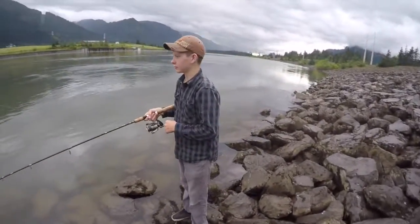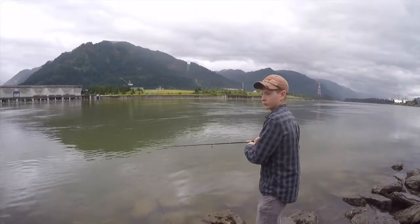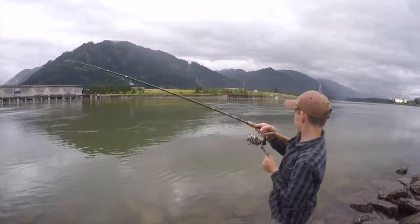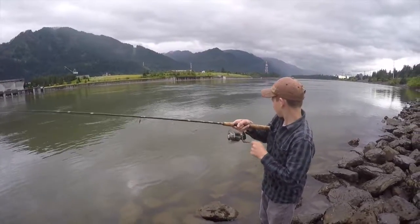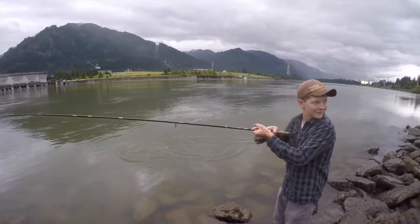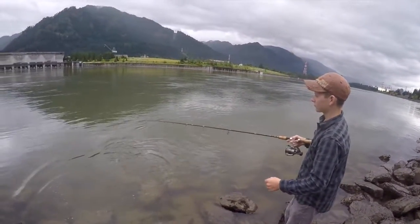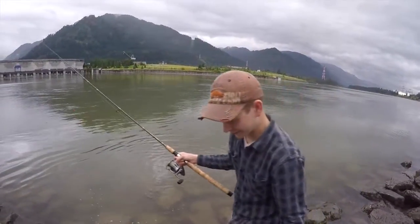Last one, ready to catch something. Yeah, haven't caught something in like... And nothing. Oh, got one. On the last cast. No way. It's a small one. I'll still keep it. No! Steven? Wow, you lose it? Yeah, I lost it.